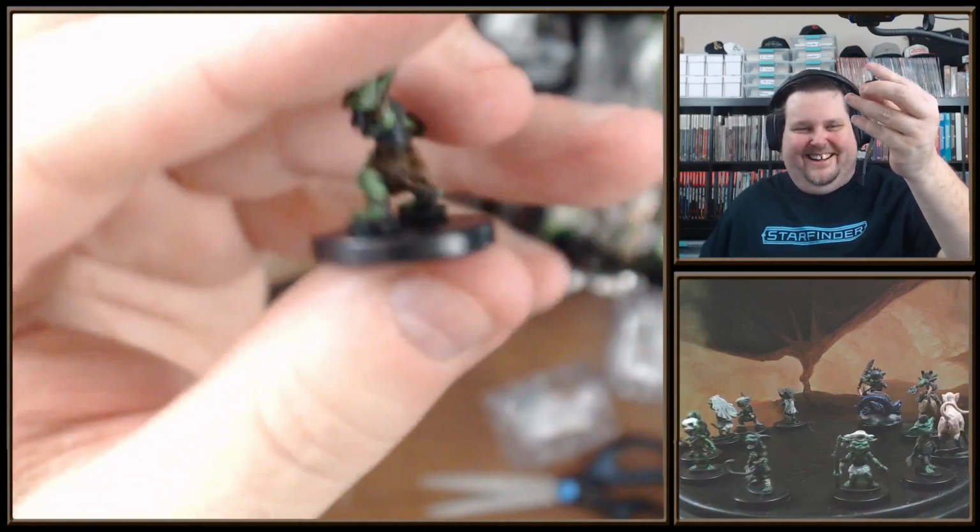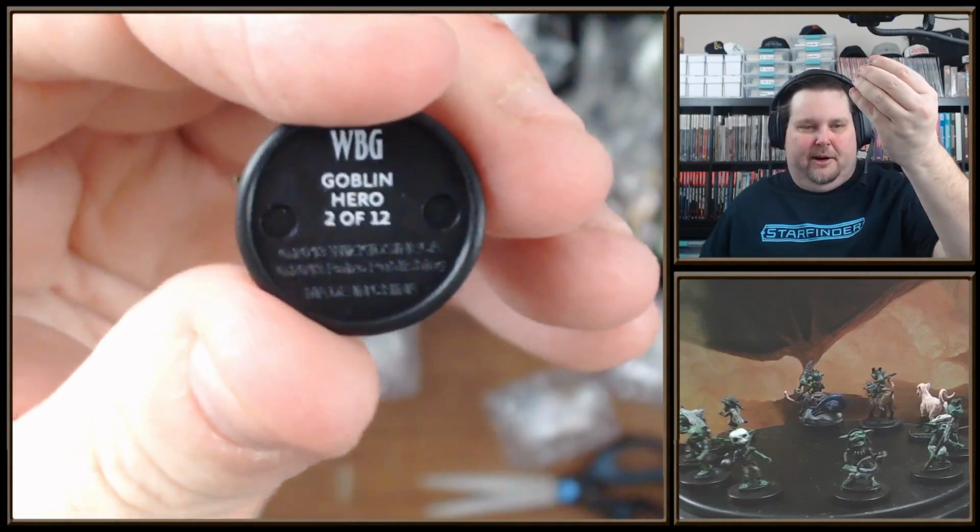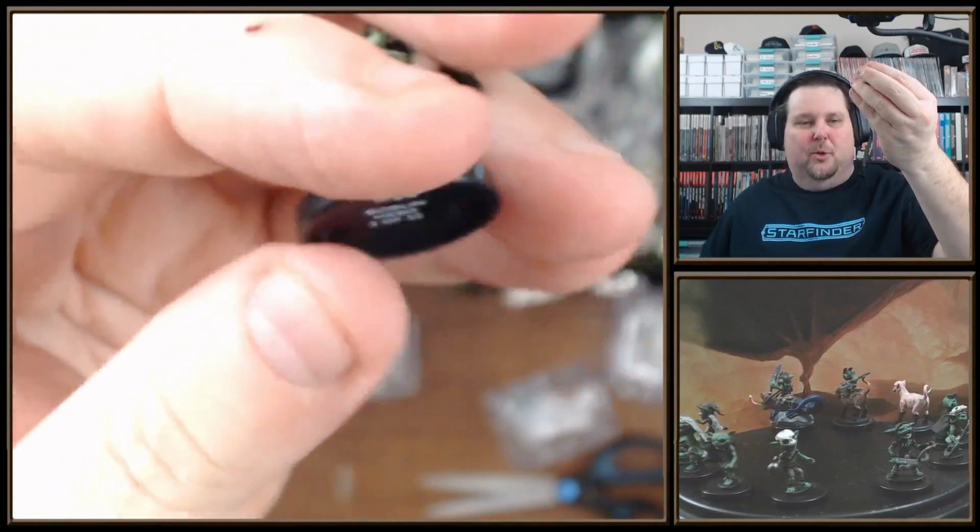So yeah, there you go. That's the final one for Weeby Goblins. That's the full set right there. Goblin Hero 2 of 12.